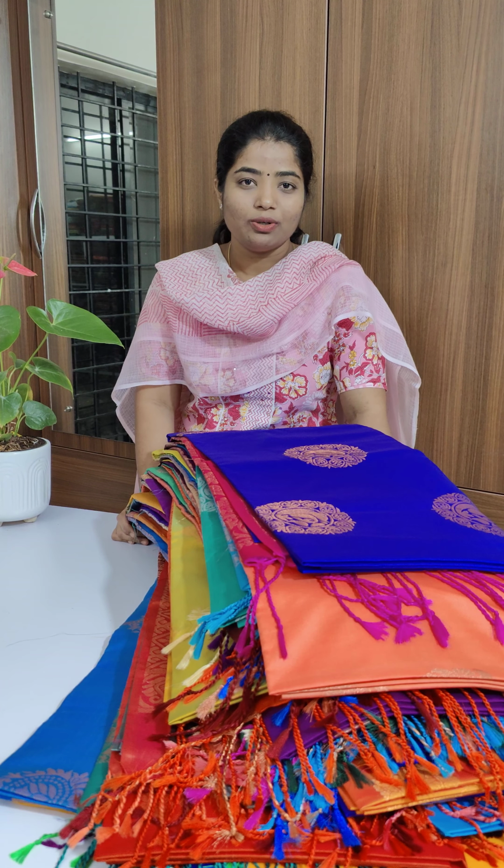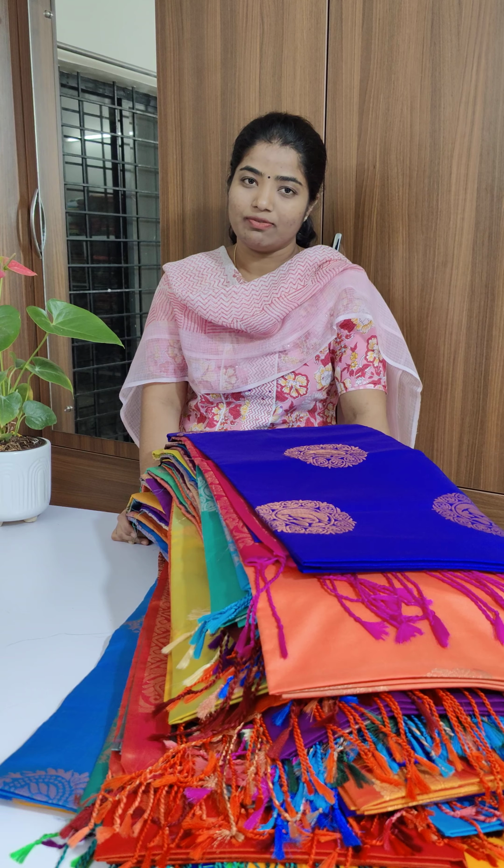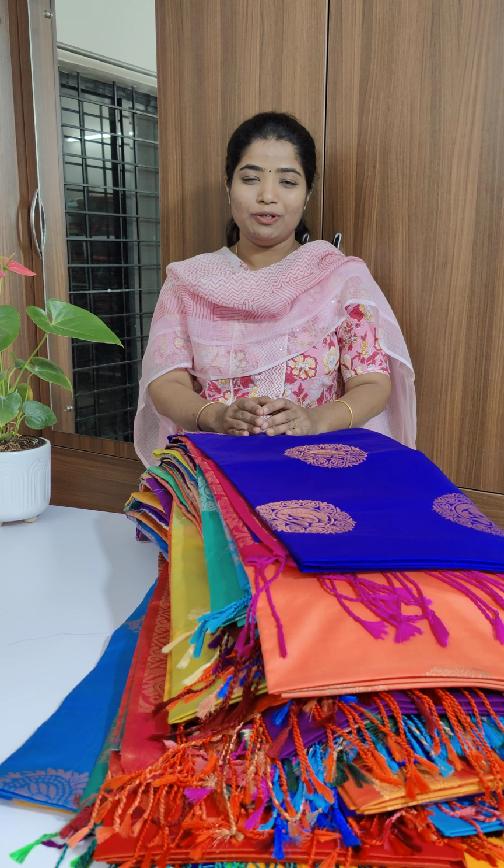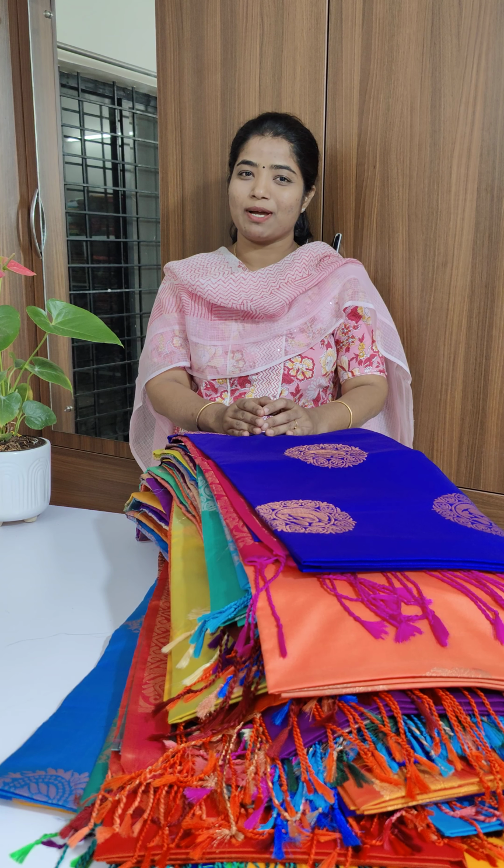And once it's sold out, it will not be visible on the website. So all these sarees are right now available. You can place your order directly. We will be dispatching on Monday.